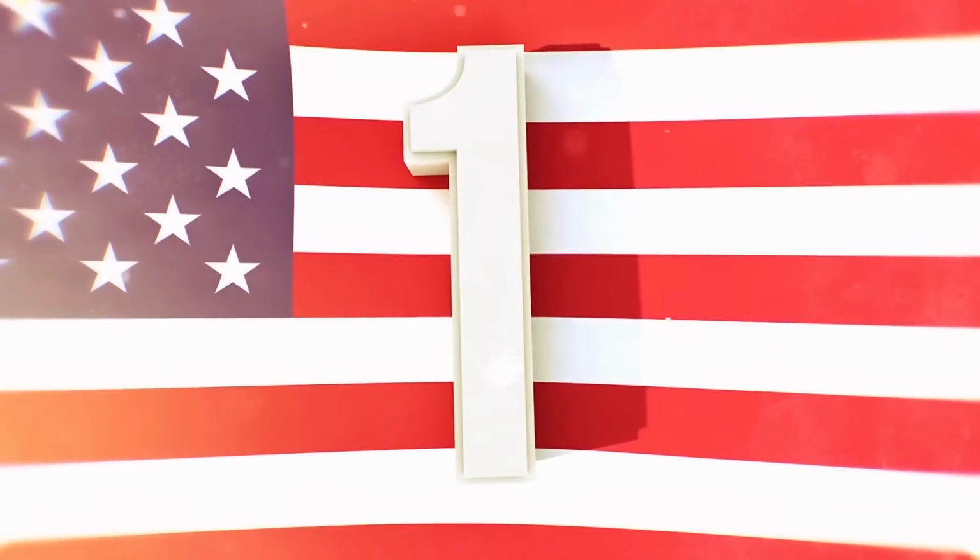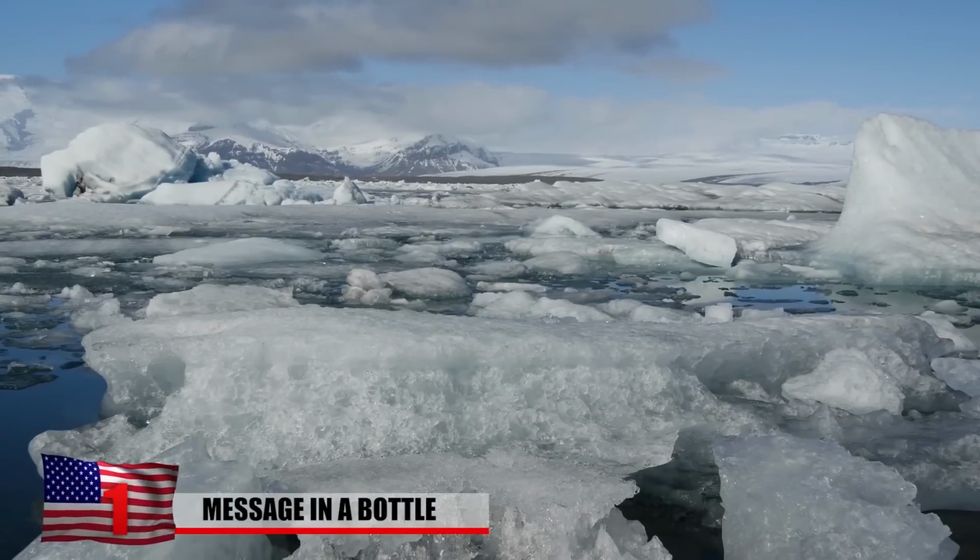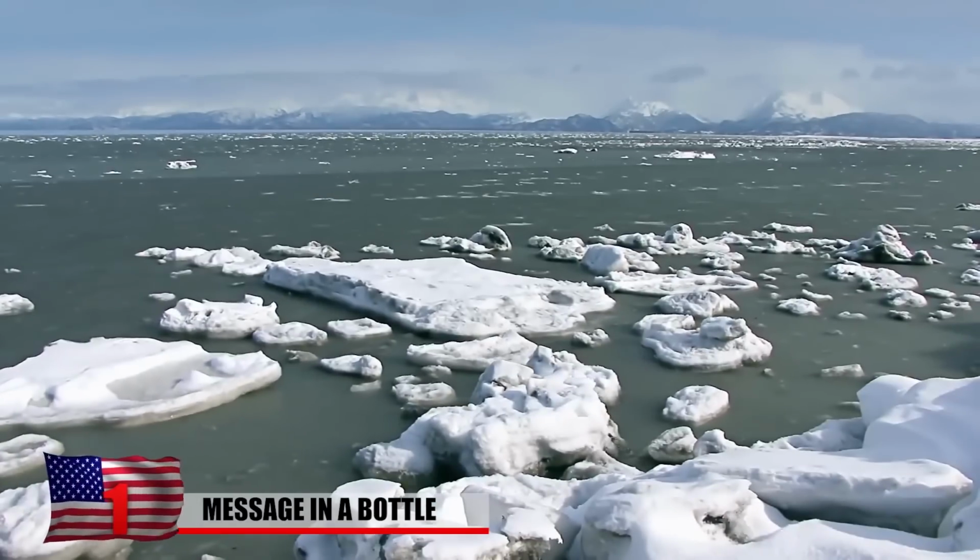Number 1. Message in a bottle. In 1959, during a time when shrinking glaciers weren't a major focal point among scientists, American geologist Paul T.